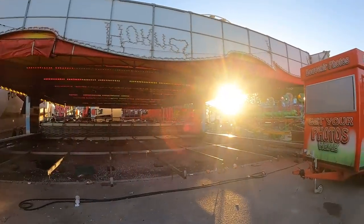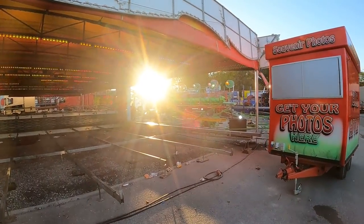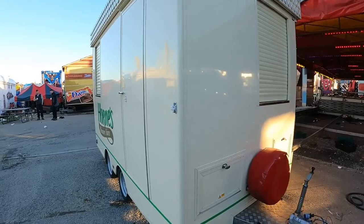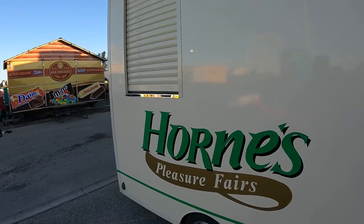Dodgem's here. It's absolutely blinding, that sun this morning. Going on the motorway with that, blinding you. Crazy. Horns.